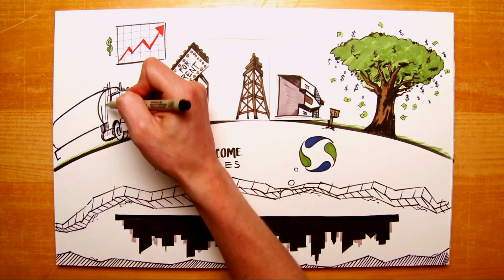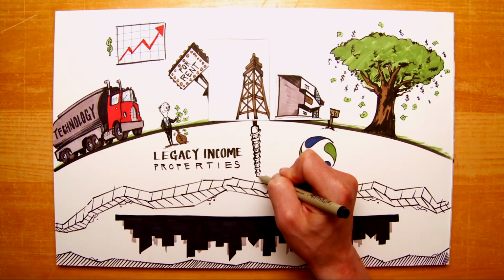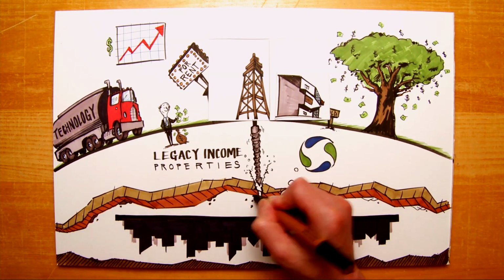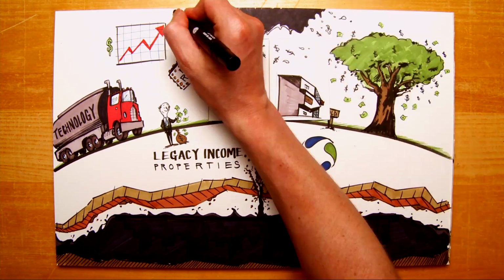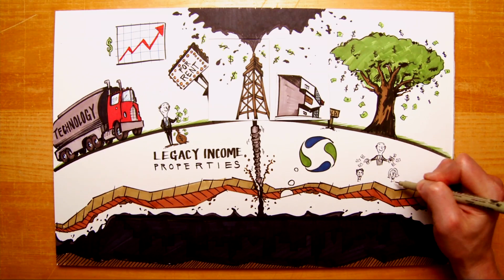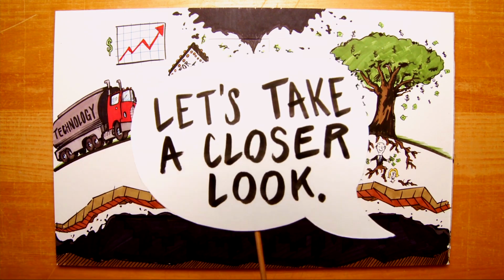Driven by the recent boom in technological developments, you now have the opportunity to trade in traditional tenants and brick and mortar for underground mineral tenants who don't just pay today, but provide an opportunity for generational royalties, a true legacy asset. Let's take a closer look.